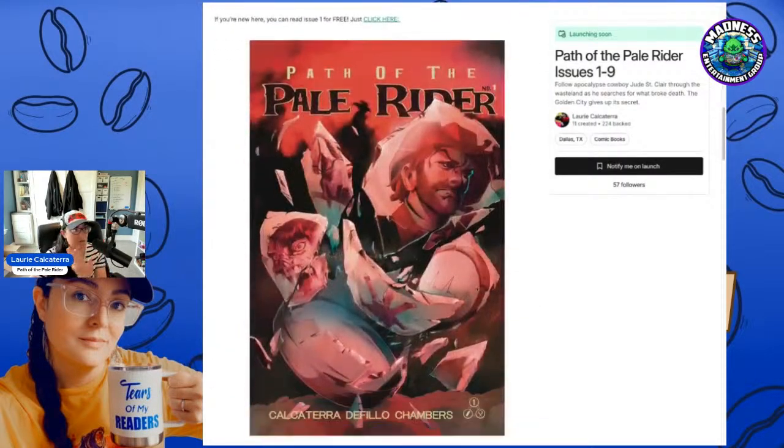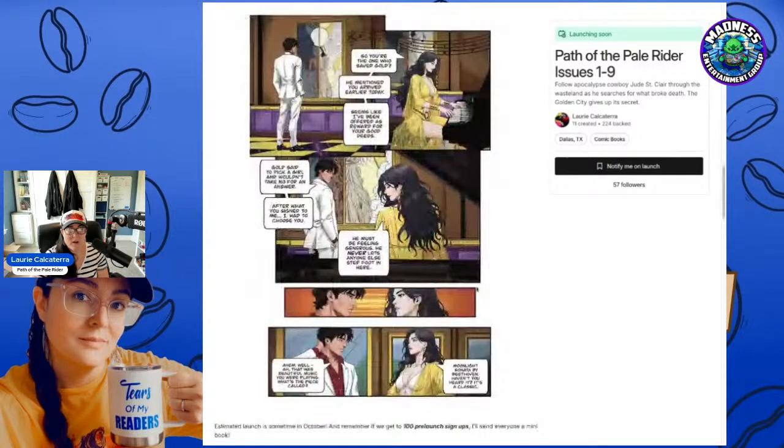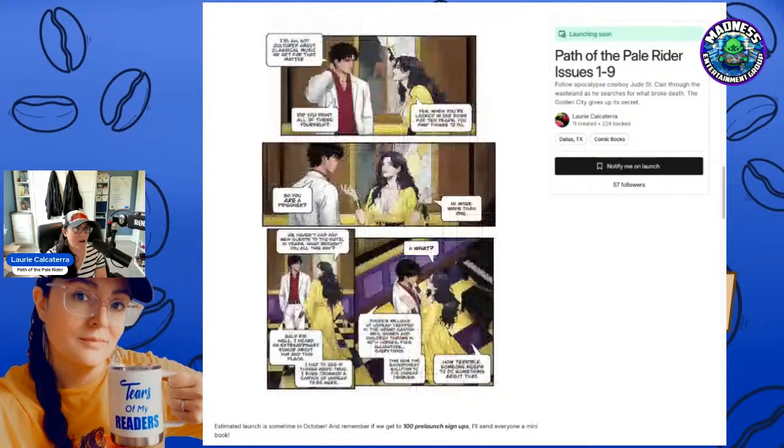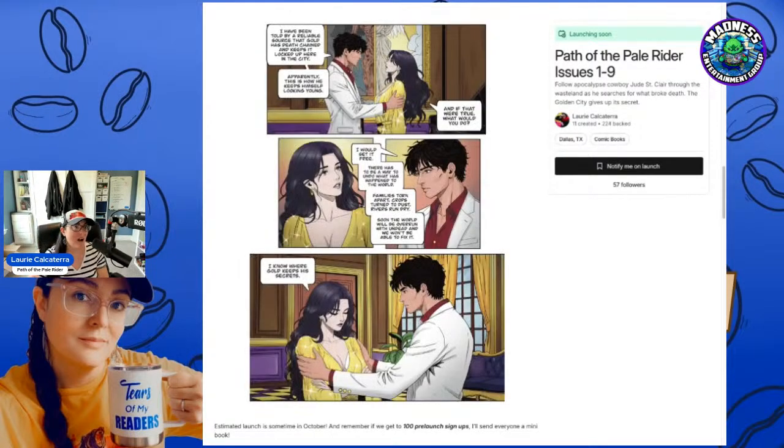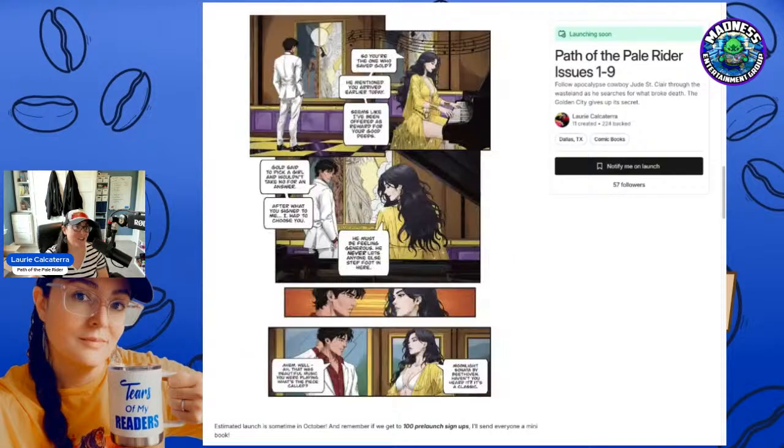There's a free read to issue number 1. There's a GIF here that kind of goes through the first 4 pages. So if you wait a second, yeah, here we go. So you can start to see what this book is going to look like. And especially with the new artist, Fernando Cordero, does amazing work. But here's just the first 4 pages. He's done more than these, but really good stuff.